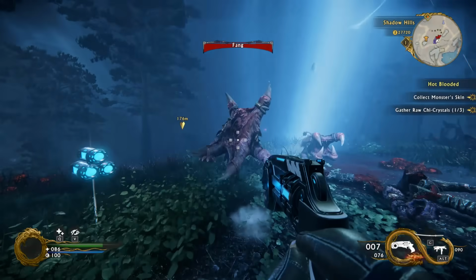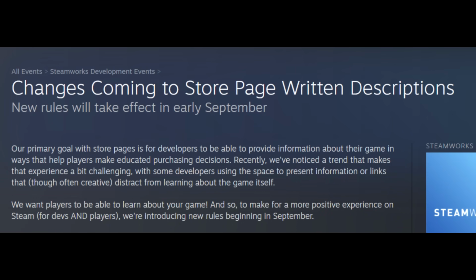Okay, moving on from that, Steam also notes changes coming to store page written descriptions. New rules will take effect in early September.